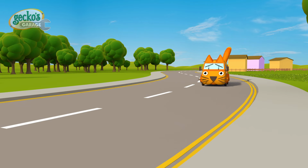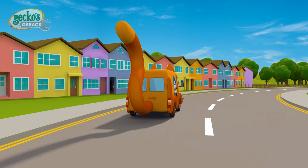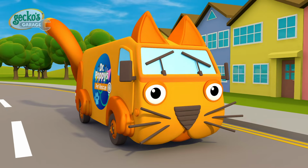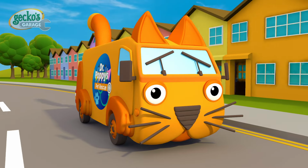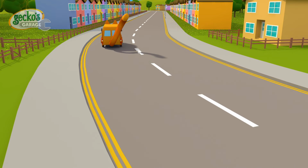If you're happy and you know it, wag your tail. If you're happy and you know it, wag your tail. If you're happy and you know it and you really want to show it, if you're happy and you know it, wag your tail.